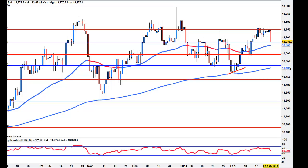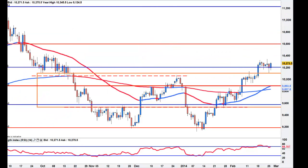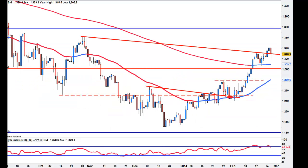Commodities. Oil is holding up and potentially going to close higher than yesterday's bar. The gold is coming off. Just very divergent RSI there. So I would look to buy this ideally at 1300.